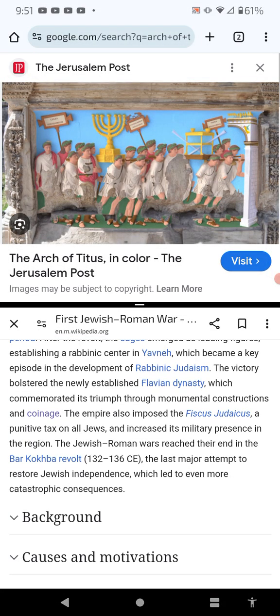The empire also imposed the Fiscus Judaicus, a punitive tax on all Jews. Yeah, that was a heavy thing, all right? Taxing the hell out of us, man. We were getting fed up with that. And it increased its military presence in the region.